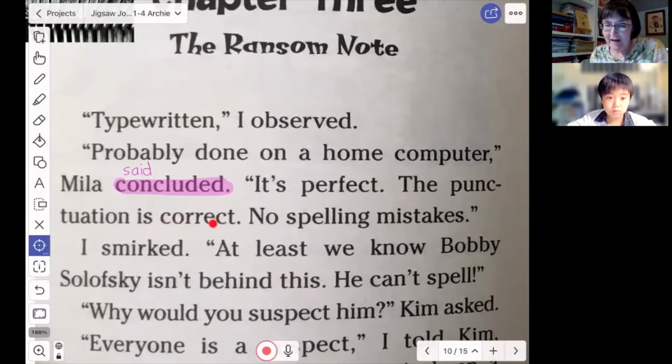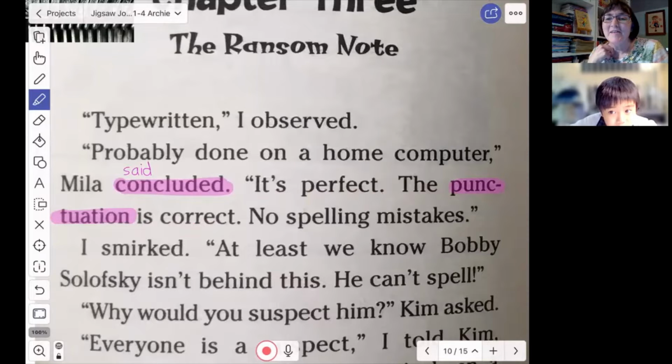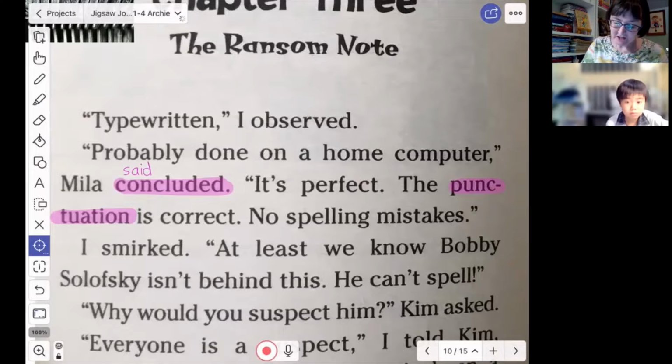The punctuation is correct. Now, punctuation is a very long word, and it's hard to see because they put some of the word here and the rest of the word over here. Punctuation is talking about all of the little dots and lines that help the sentence make sense, help the reader know when to take a breath and when to pause. And punctuation is a very important part of the sentence, but it is not the letters in the sentence. So punctuation could be these quotation marks here, or this comma here. It could be this exclamation mark right here, or this period right here, or this question mark right here. And she said, the punctuation is correct, no spelling mistakes. So whoever wrote it knows how to write English very well.